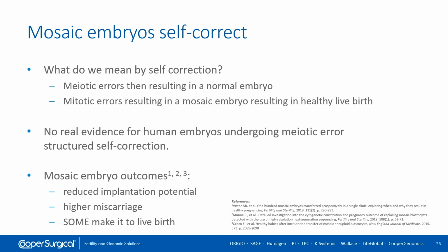Now, mosaic embryo outcomes. Yes, we know there have been reports that mosaic embryos have been transferred and they have resulted, in the main, in what appears to be a healthy live birth. So we do know they have reduced implantation potential, they do have higher miscarriage, but some make it to live birth. So how is that possible?